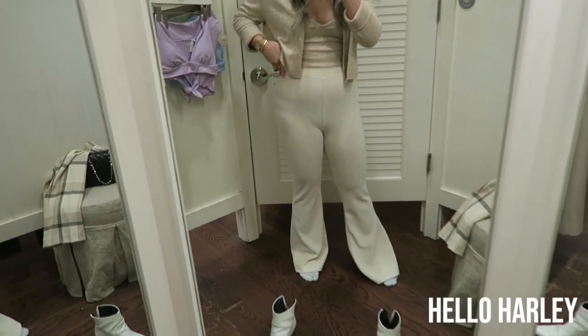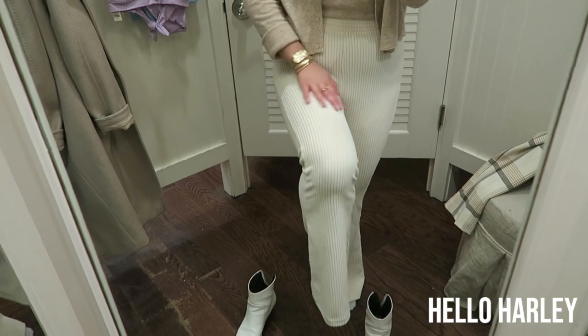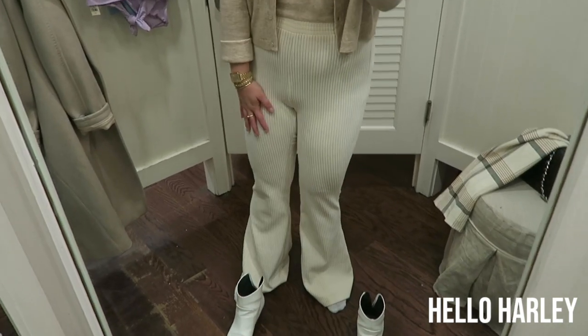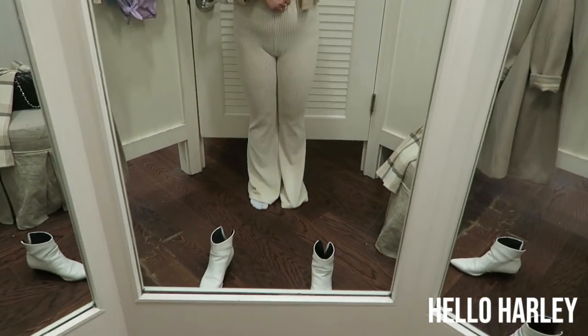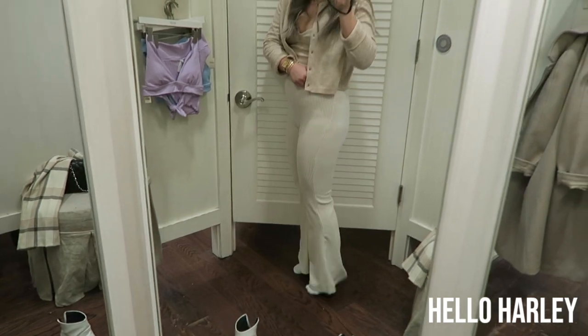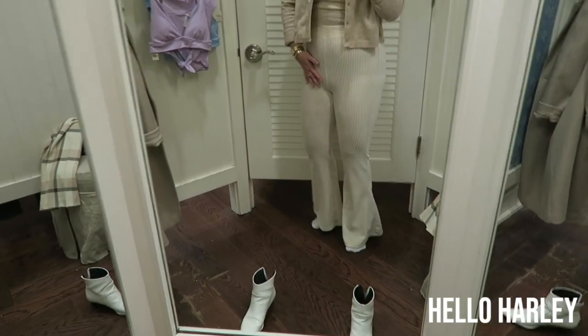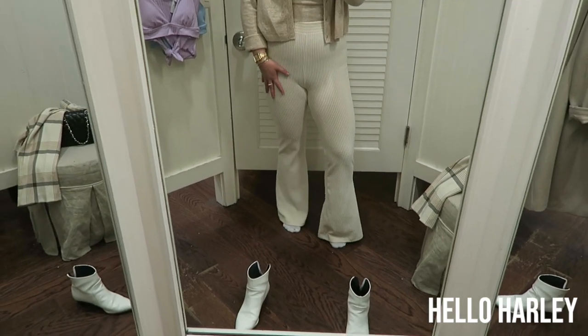These pants are so similar to the Aritzia ones that I bought, the velour ones. They are literally the same ribbed velour material. I'm wearing a medium and these are regular length, but they're a bit long on me. Like, this is me on my tippy toes. I feel like I might need a large, but so cute. They're only like 40 bucks right now.